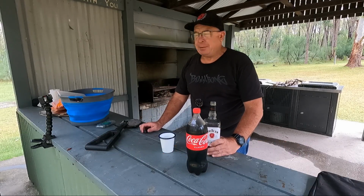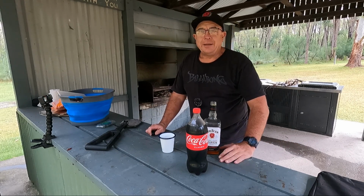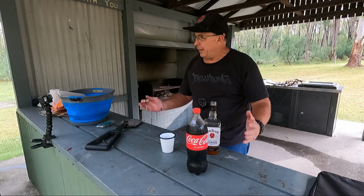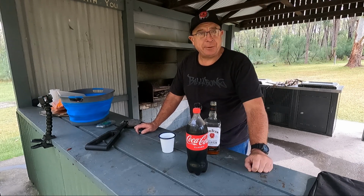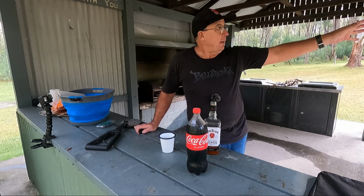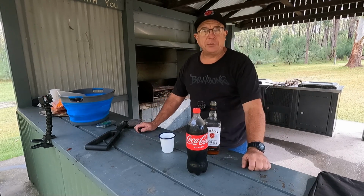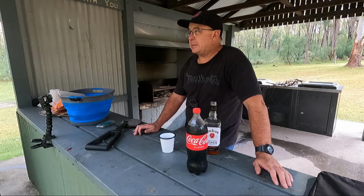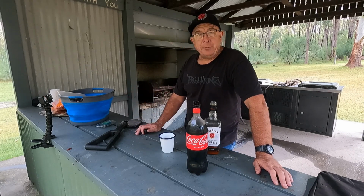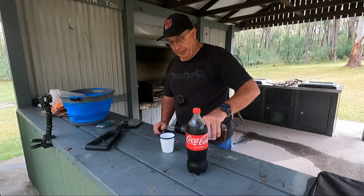So at camp, just about to get the fire started. It's raining, but the way this camp's set up, it doesn't really matter. I've got full coverage over the camp kitchen. Up the other end of the camp, there's a table that's fully covered as well. And the only thing I'm gonna have to worry about is when I move the car. So let's get started. Time to relax.